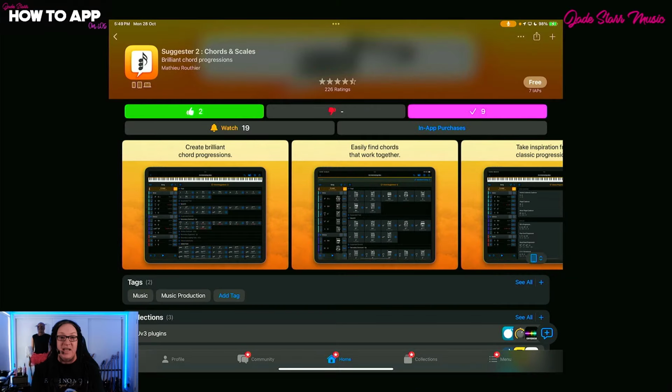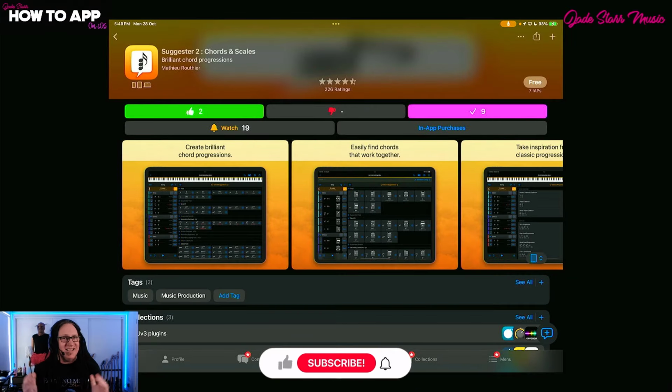Suggester 2 is perfect for creating powerful and emotive chord progressions. Whether you're a seasoned musician or a budding songwriter, this app can help you unlock new creative possibilities and fantastic songs. It is available on the App Store as a free download, but with limited features until you unlock the app. It is an AUv3 audio unit and also works on the Mac. There are multiple ways to unlock the app, so let's take a look at those now.